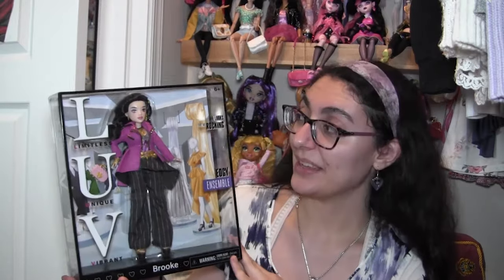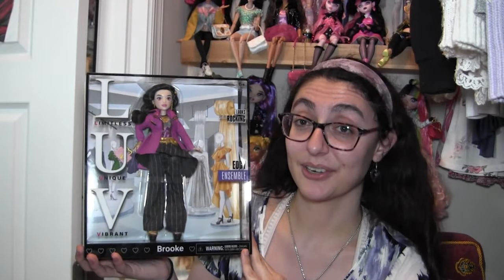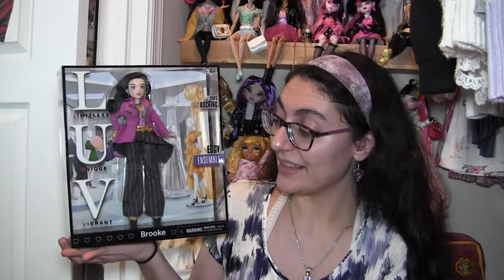If you don't remember Far Out Toys, they're a smaller toy company that previously worked on the Glow Up Girls, which I have also reviewed on this channel. And I always did like them, but they had some struggles between the gimmick and the articulation was kind of weird. I'm hoping that this means Far Out Toys has learned from what they did with Glow Up Girls and made improvements so that we have a doll line that can last.